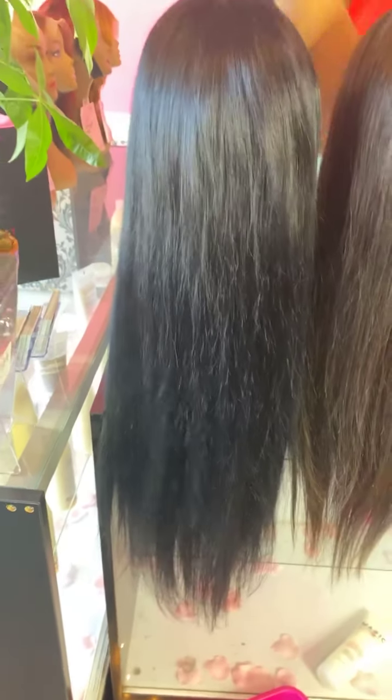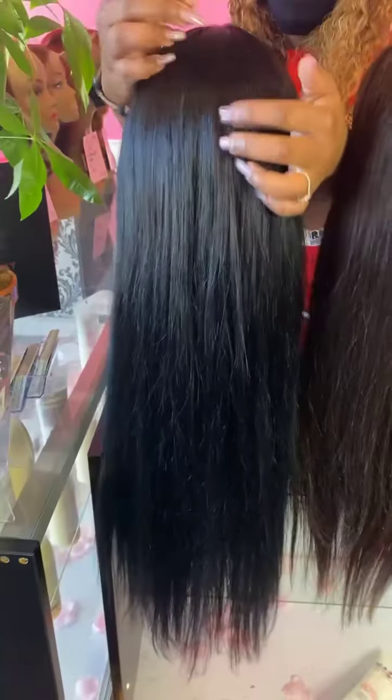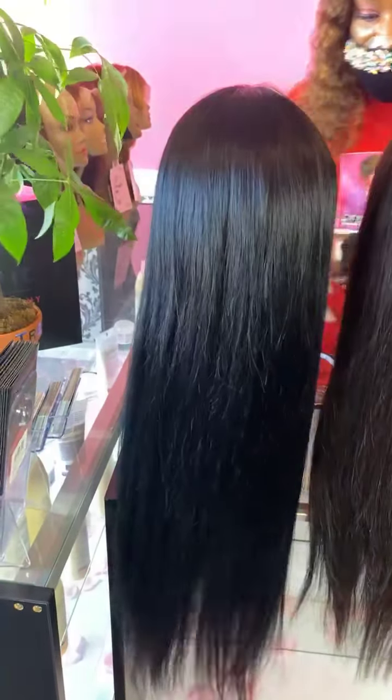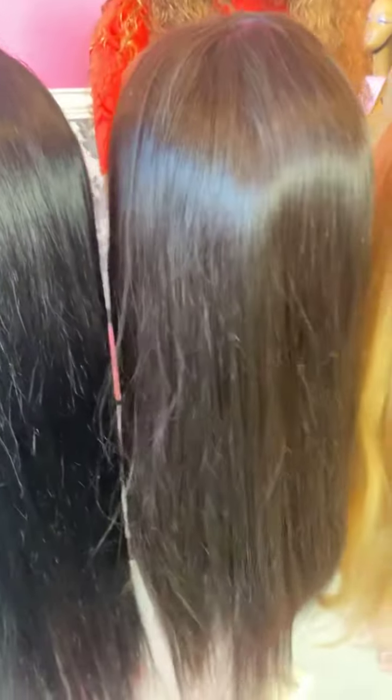So this is unit number 519, which is a 26-inch jet black full lace unit. Actually, I don't think it's full lace, but this is unit number 519. Here we have a 22-inch straight. This is unit number 417.